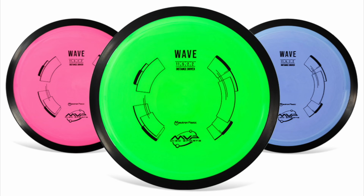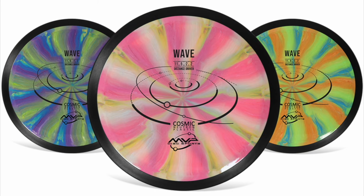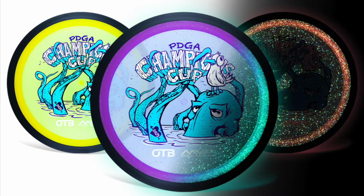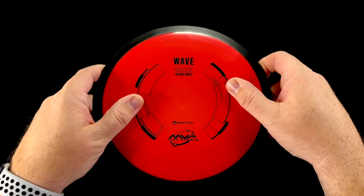The Wave, though, is available in a ton of different plastics from MVP, like Proton, Plasma, Fission, Cosmic Neutron, Eclipse, and even their new Particle Glow Proton. So I wouldn't be surprised to learn that at least one of those blends is a little more overstable than the Neutron and might be a bit straighter for my arm. So if you throw a Wave, tell us about your experience with it in the comments below.